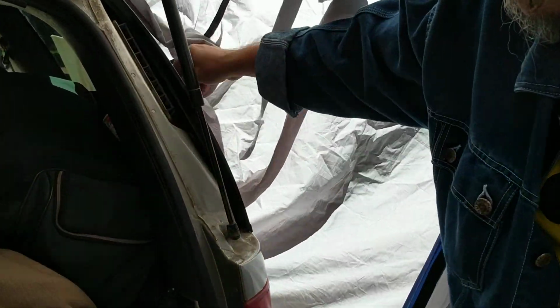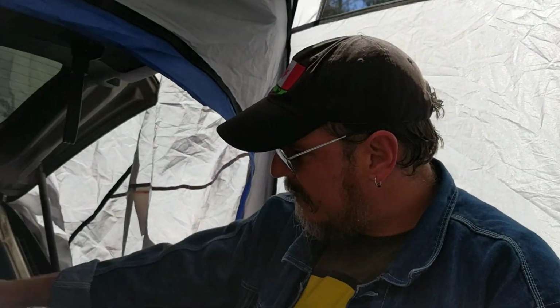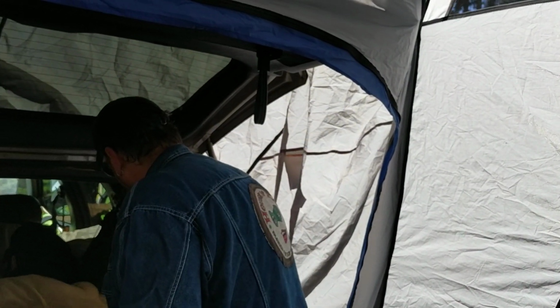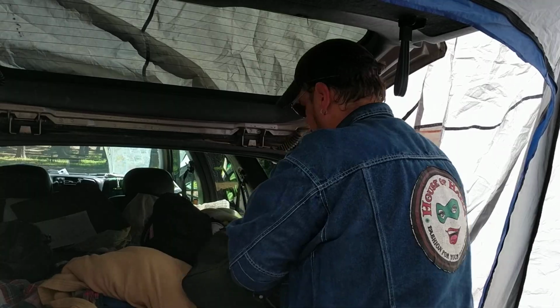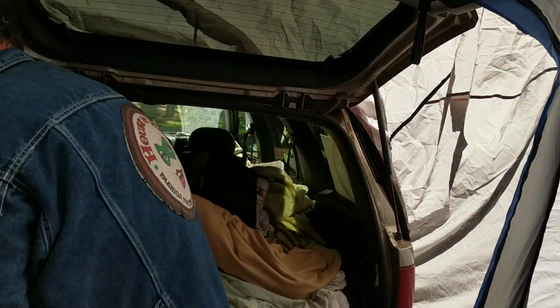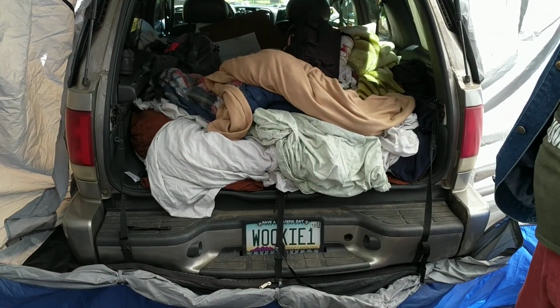There's elastic. There's a seam that comes over like this, and there's elastic there, and then it has clips that you can tighten up so it fits. And then we can crawl in there, and then we'll take some of our things and set them in the corners. We kind of put our stuff on the sides. His stuff and my stuff goes on the other side. That way it kind of stays organized.